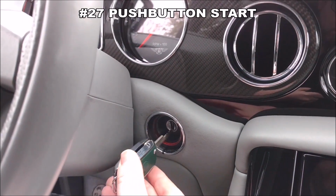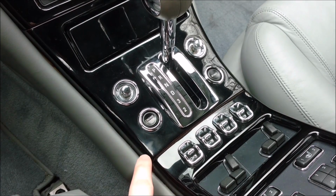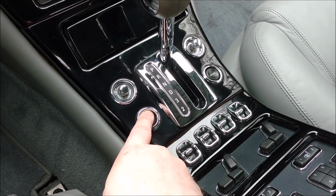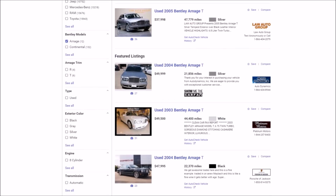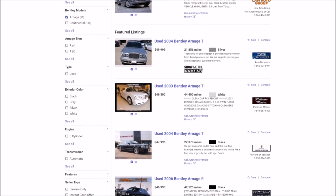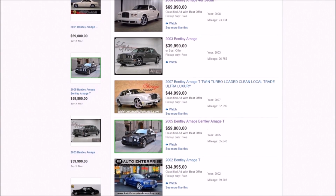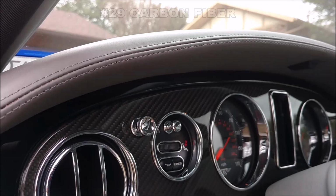Push button start. Now, this car is 2004. That was the early days of push button start, so it still requires a key. But on the bright side, you can skip that step of pushing in the brake pedal. The price. These cars are at or near the bottom of their price curve. I think now is the time to buy these cars at the best possible price because it's not going to drop any faster.